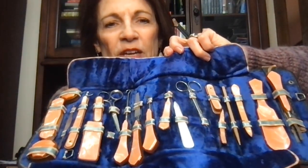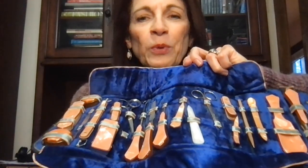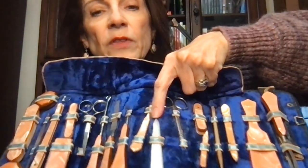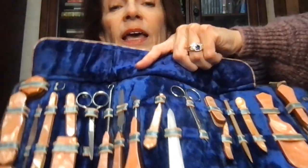All little containers for creams. Everything you would need for a manicure. There's even a shoehorn there. There's tweezers. So it's sort of a traveling beauty set, if you will. The only thing that they changed is the little file here, probably to clean the nails, which is a different color. The rest of this is pink celluloid, and this one is white. Other than that, it was intact, and I didn't replace it. Somebody else did. So this could have been used, and there's a nail buffer right here. Absolutely gorgeous set. I think this was in the 90s when I bought this, and I think I paid like $32 for it, which is a steal.